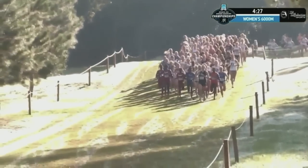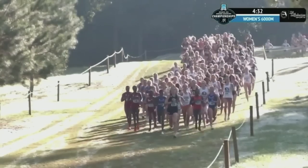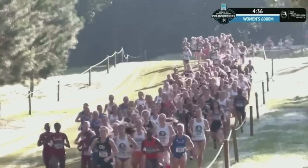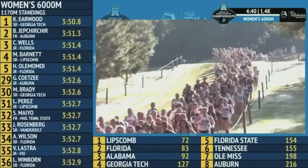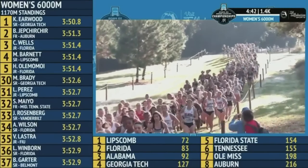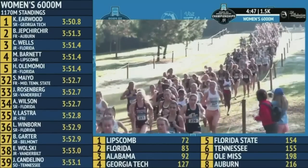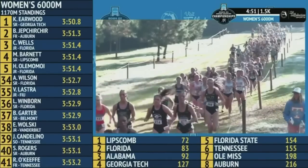Well, they're circling back and coming up on the 1 mile mark, and we will have that here. The collegiate 1 mile mark, we'll have that coming up very shortly. I'm looking at some results now. We've got some very interesting results. We've got Katie Earwood from Georgia Tech up front early at 1,170 meters. That's your first split, Matt.